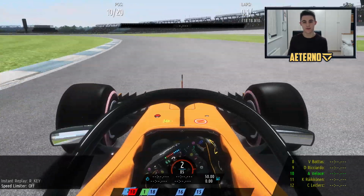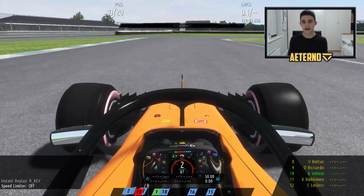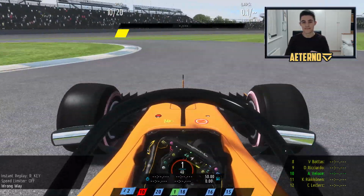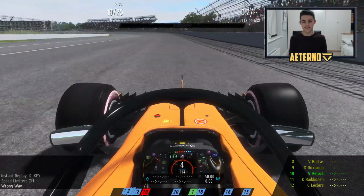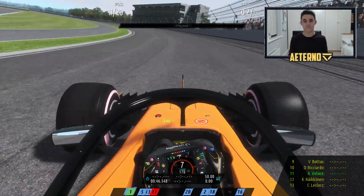We got the limiter off, and I don't know where I'm going. This isn't an oval. This is... Oh, man, I'm so confused right now. Is this even how the circuit goes? Is this what they do in normal IndyCar and NASCAR? But anyway, we're actually out on the oval now, and we can put a few laps in.